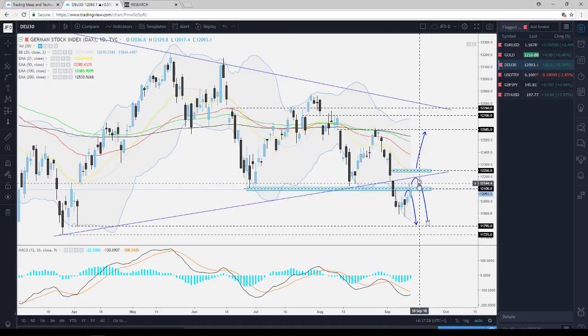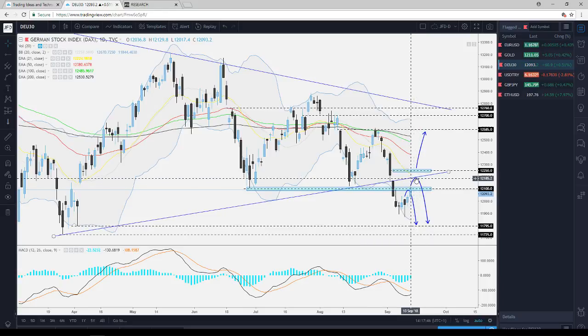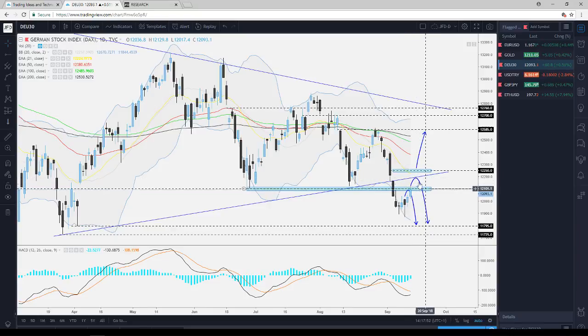But to be honest, even if we get a close above the 12,100 level, not all is lost for the bears, because they still have this medium-term upside support line that got broken in the past. Now it could act as a nice area of resistance, and of course this could be a sweet spot for the bears to jump in, where we could see something like this, as you can see by the arrows here. So for now, guys, keep your eyes on the 12,100 level. Like I said, it will be the one to watch for today.